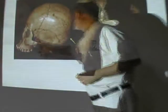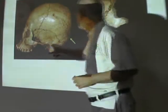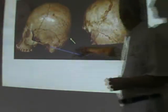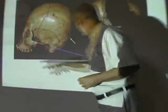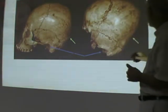But as you see, the size of this one versus the size of this one. The ear holes are different too. This is shoved over, but it does have an ear hole. We'll talk about this, but this is the zygomatic arch, and you see here it flares out and goes around. Here it's tucked in much tighter to the face because it's going to have a much tighter face.